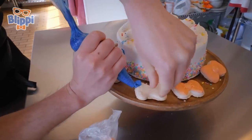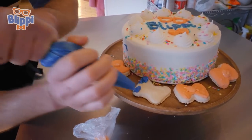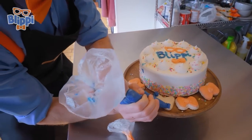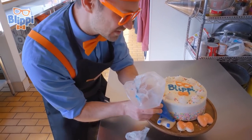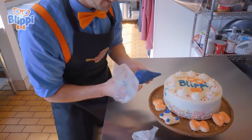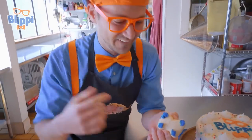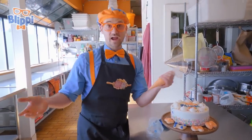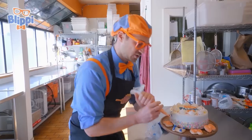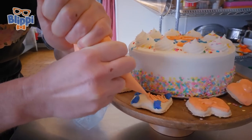Whoa, that looks cool. Let's do a big dot there. Do a big dot there. How about one right there? Oh, and one way over there. Whoa, that doesn't look like my bow tie, does it? No, that's okay though. Sometimes when you're being creative, actually all the times when you're being creative, you can do whatever you want.